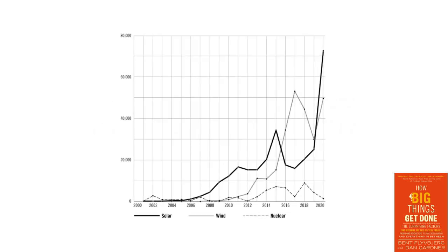The chart displays the annual completion of solar, wind, and nuclear power plants in China from 2000 to 2020. While China has indeed constructed numerous nuclear power plants, the growth of solar and wind energy projects is exponential, surpassing that of nuclear power plants every year. Even for a country with a penchant for infrastructure, nuclear power plants pose challenges.